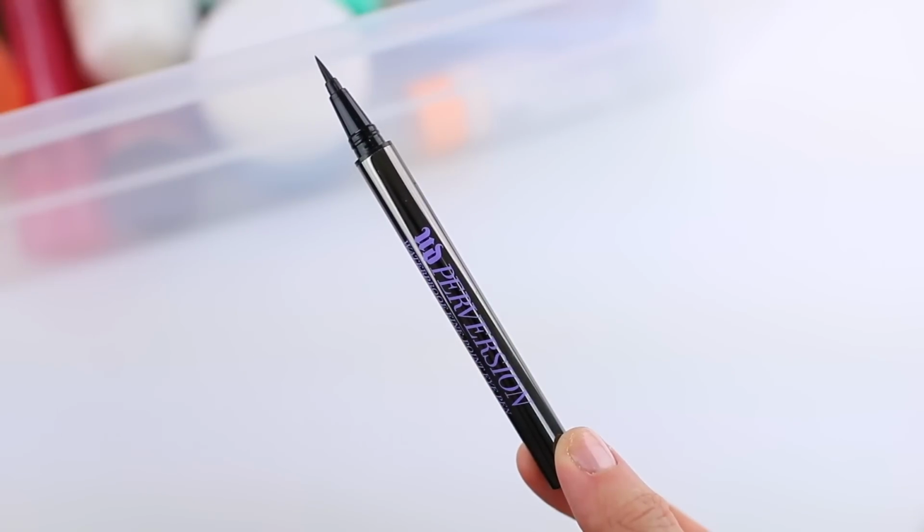I did finish the Urban Decay Perversion Waterproof Liquid Liner. I think that I opened this in May or June of last year, and I finished it at the very end of December. So again, this lasted a really long time. I always use 2 or 3 liquid liners at the same time, just depending on what type of look I'm going for.